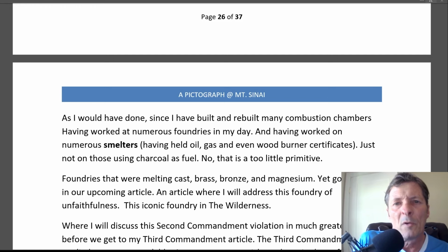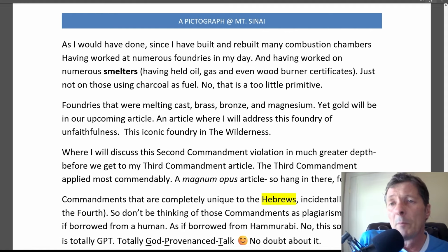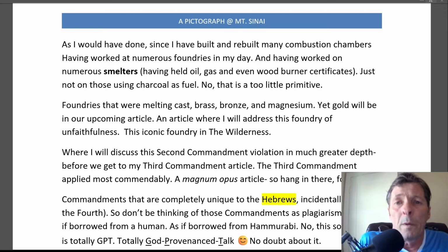And have worked on numerous smelters, having held oil, gas, and even wood burner certificates. Just not those using charcoal as fuel, no. That's a little too primitive for me. Foundries that were melting cast, brass, bronze, magnesium. Yet gold will be in our upcoming article.